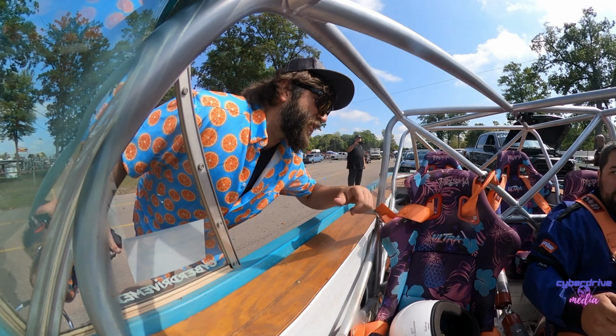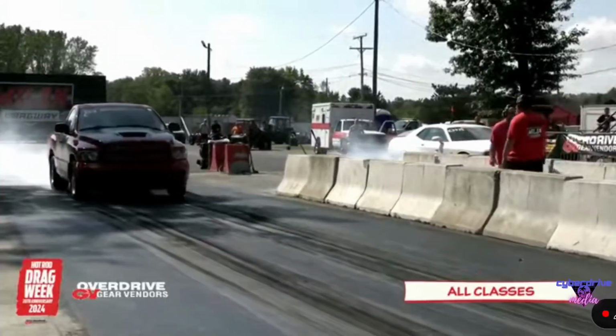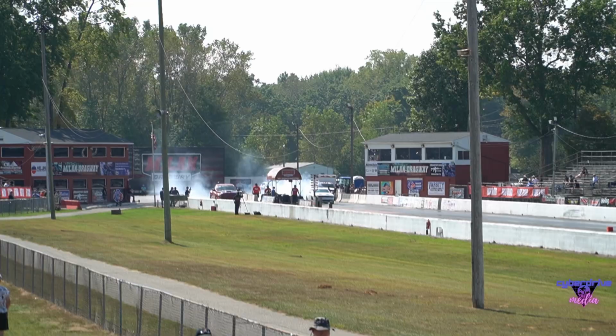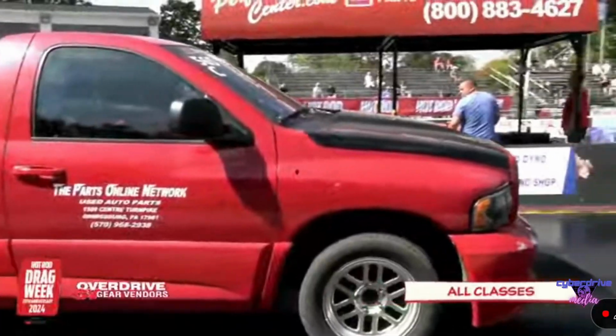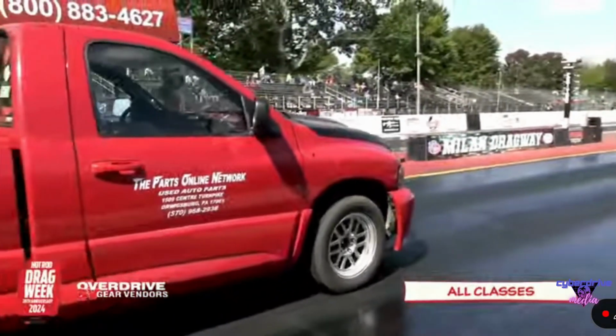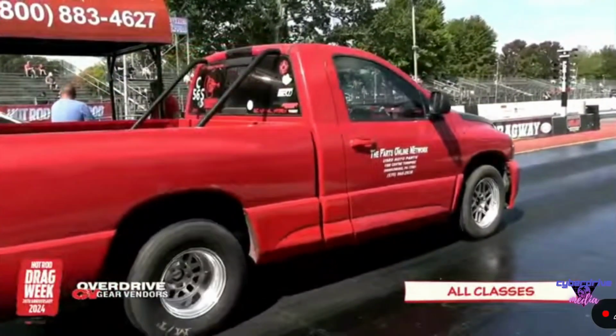All right, I'm going to run down and try to get a good shot. Andy's coming up. He's going to run his SRT-10, and then we're up not too far after him, and hopefully we can do good. All right, here comes Andy. Hopefully he gets a good run. So the SRT-10 pickup, Andy Savakinas, and that polar white Hellcat.